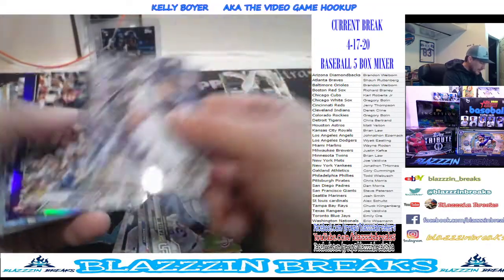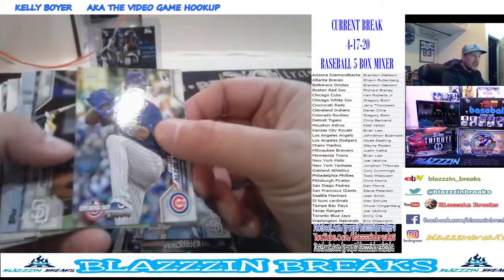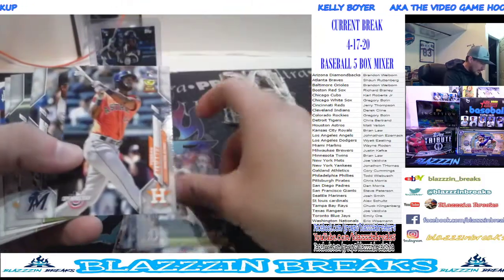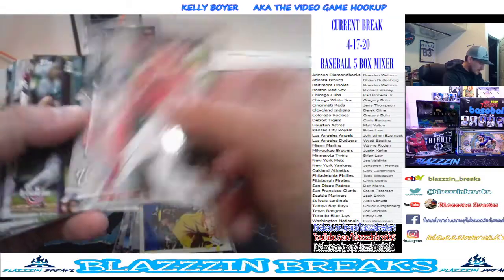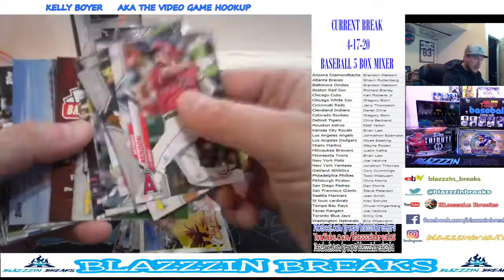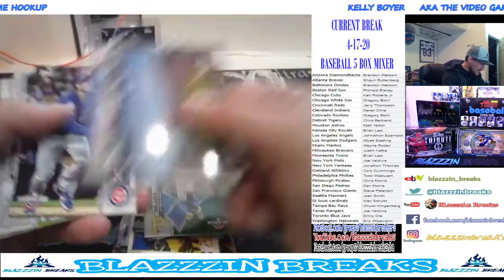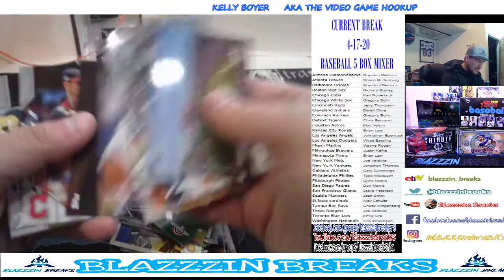What's that card go for there? That card I've been searching for, and one of the reasons I wanted to find that card, actually, since you guys told me that. Aquino, Alvarez rookie. Mark McGwire, spring has sprung. That's a sweet picture. I don't think we're going to get a hit since we got that short print. That was essentially our hit in the box. It was our hit in the box.